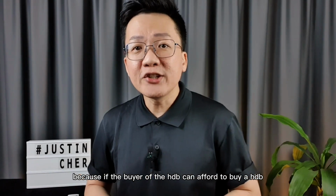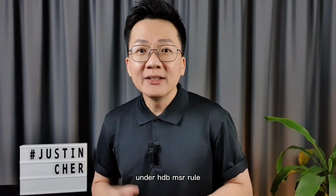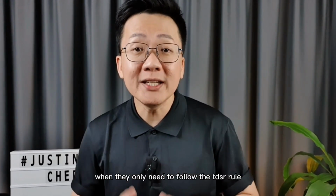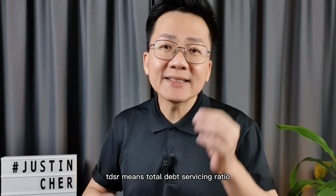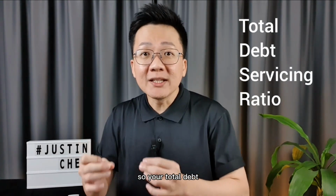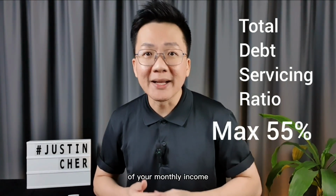Because if the buyer of the HDB can afford to buy a HDB under HDB MSR rule, this means that they can afford to buy your AMO Residence when they only need to follow the TDSR rule. What is TDSR? TDSR means total debt servicing ratio. So your total debt, including mortgage, cannot exceed 55% of your monthly income.